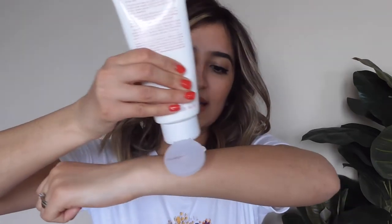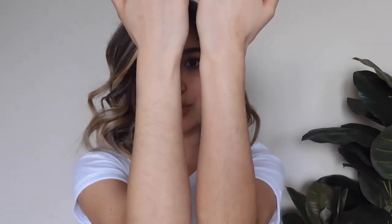So I'm gonna show you guys. I can just apply it here. It's so easy to blend in. You can see, I just used a little bit and your body just takes all of that in, and it's so smooth and looks so much healthier. So I can show you guys the difference, how this one looks glowy, and look at this one.